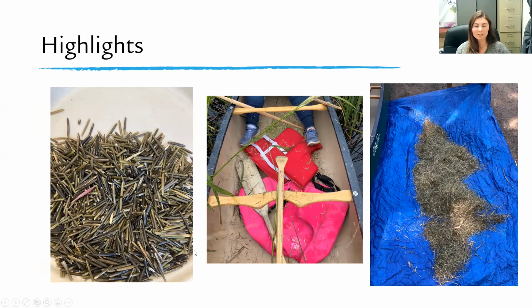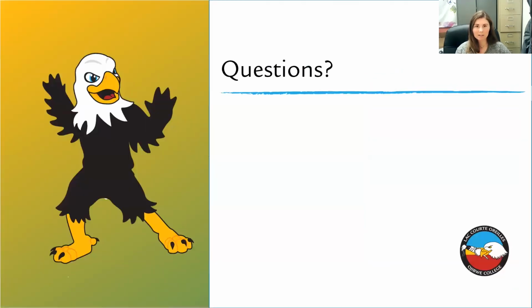The picture on the left is our wild rice after we brought it back and cleaned it up. And that was just really fun. And I think it's really important for everyone to kind of learn how we get our food and the best way to get it. And I think that is all I have.